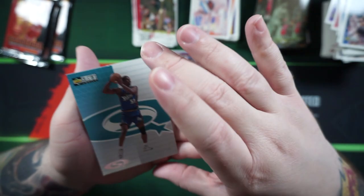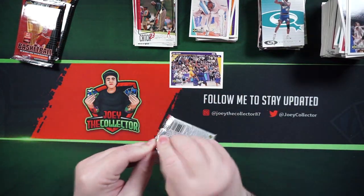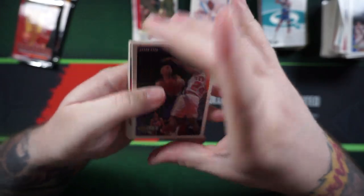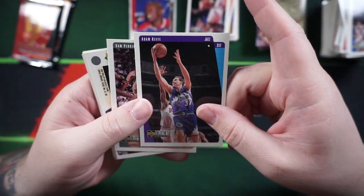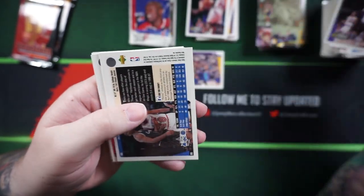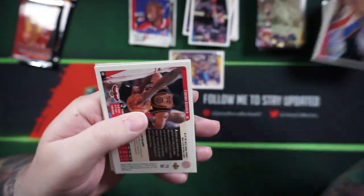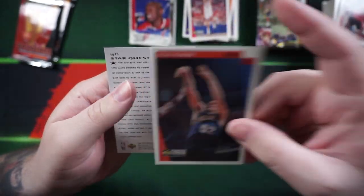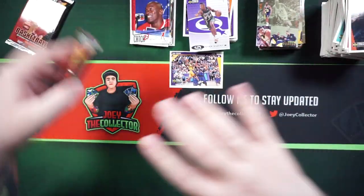Antonio Davis. Otis Thorpe. StarQuest. Got three packs ago. Almost to the end. Another Jason Kidd. That little game night. Take that. Hey, look, game night card. Perkins. That Penny Hardaway there. Dennis Scott. Toni Kukoc. Tali. Oh, Ray Allen, StarQuest. Not bad. Two packs.